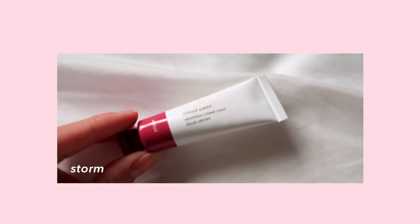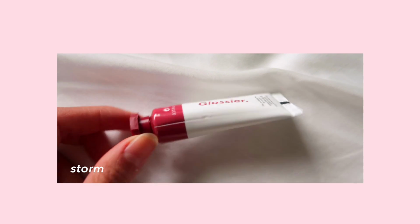I've been overdoing my blush lately and making it really colorful, and I just love how it interacts with a colorful lipstick, which I don't have on right now. Storm is a deep plum, has a warm undertone as well. This would be perfect for darker skin tones. I would have to use it carefully on my skin because the value is deep.